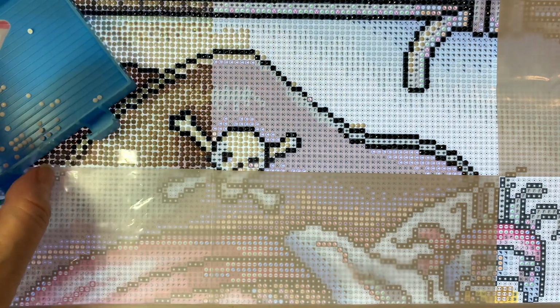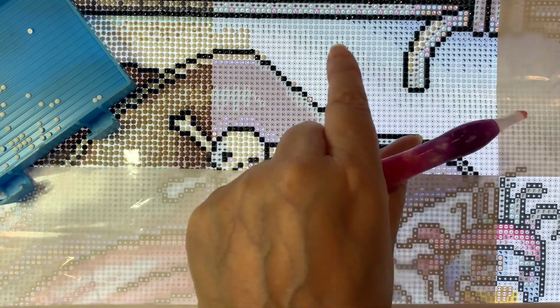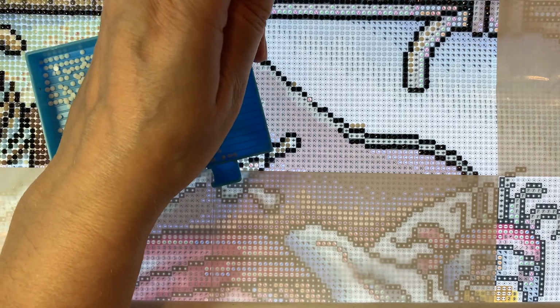So we're working on her hat right now. That's her hat, and that's just the background. I wish this was a square for sure. I think it would look so much better.